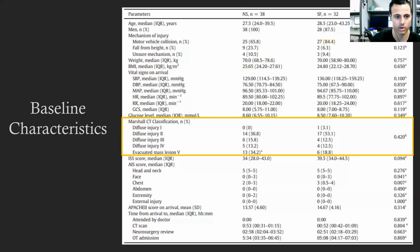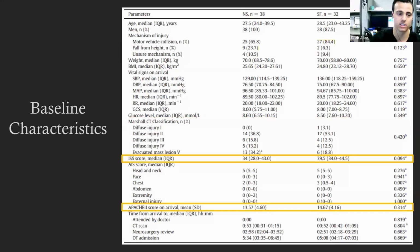But once again, I would like to point out that that was not statistically significant. There was also some difference in the injury severity score, with it being 34 in the normal saline group and 39 in the sterofundin group. This was also not statistically significant. And when we look at their overall Apache score on arrival, it was pretty similar between the groups.